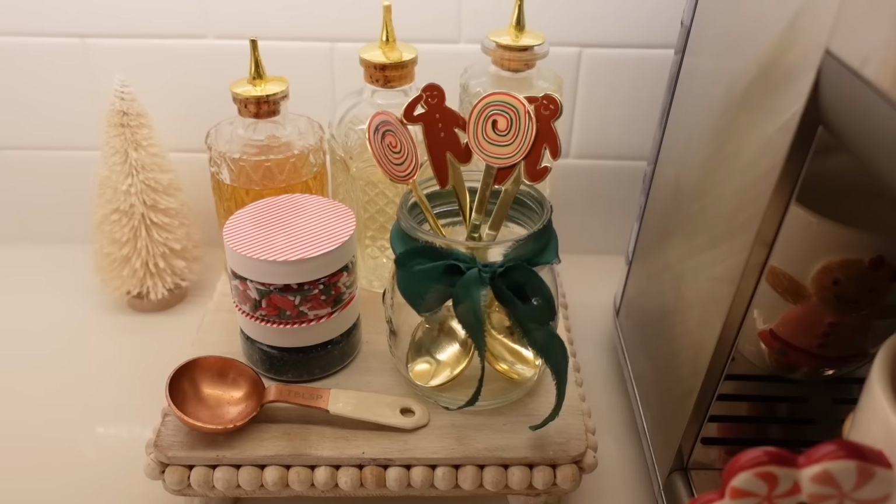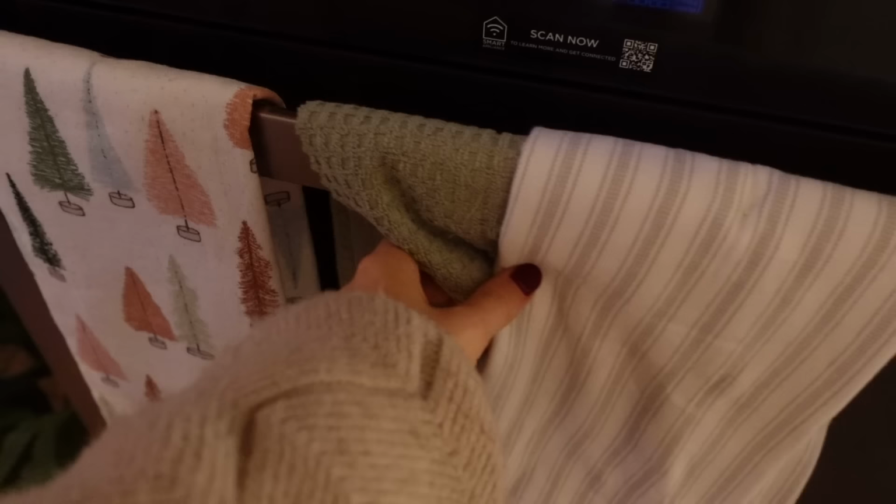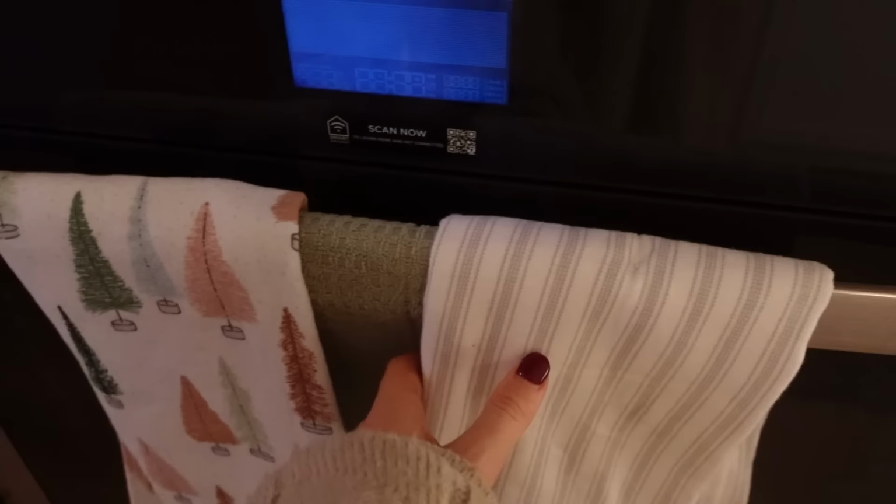It is just so sweet and whimsical, makes me smile every morning. And then we have our little spatula poking out in our utensil holder, and our hand towels on our oven, super, super cute. I hope these hold out okay because they are a lighter color, but they are such a great texture that's actually absorbent. So I'm feeling good about it.